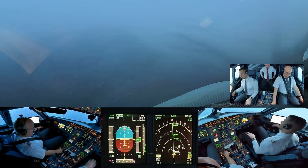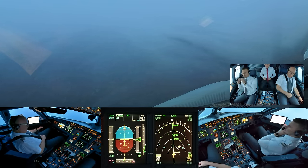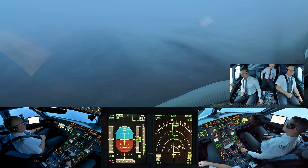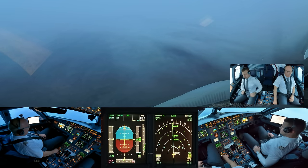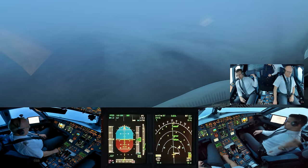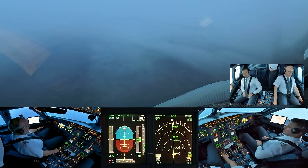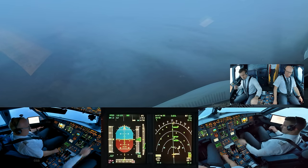Eurowings 7 Papa Yankee, 1840, descending 170. Eurowings 7 Papa Yankee, hello, expect runway 23 left, information is Tango, and descent flight level 150. Tango is on board, 23 left, descending level 150, Eurowings 7 Papa Yankee.